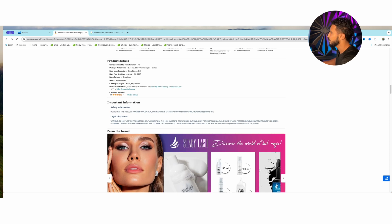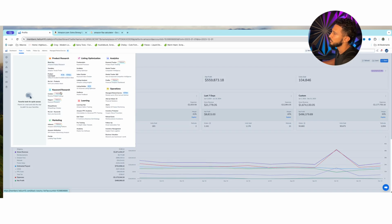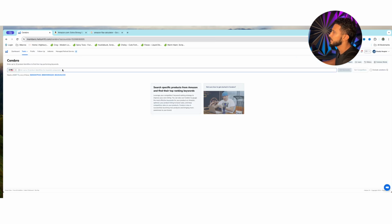So let's go here to the ASIN. We're going to copy this ASIN. The ASIN is like the identity of the listing. You're going to go to Helium 10. We're going to go to Cerebro, right? And we're going to paste in this ASIN, paste it here.